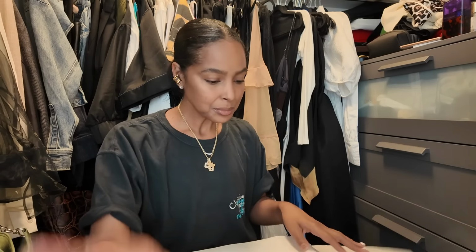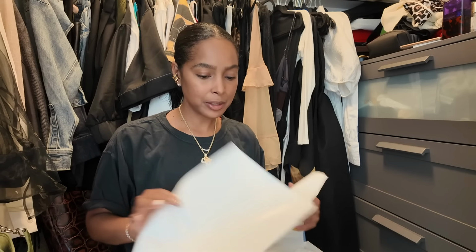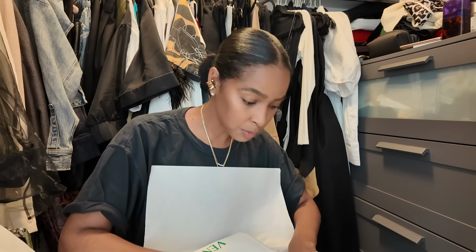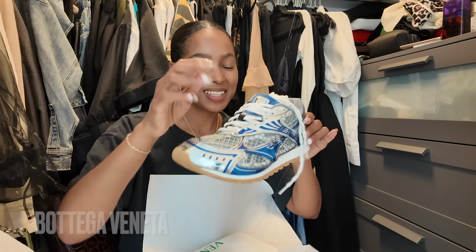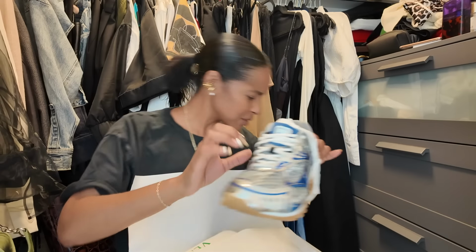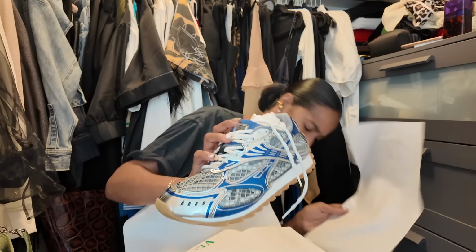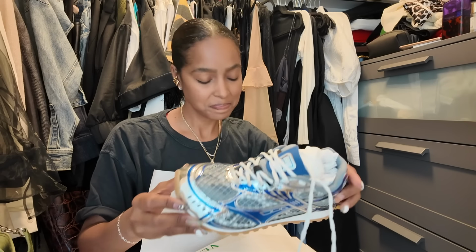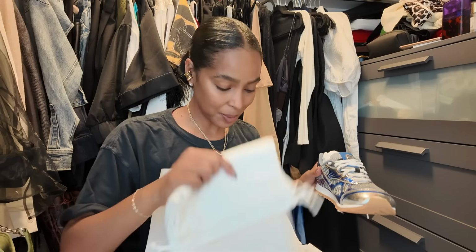But anyway, I got these. I was super stoked about them. Contemplated them for a while before actually pulling the trigger and buying. These are the Orbit sneakers. What are these called? Yeah, I think these are called the Orbit Bottega Veneta sneakers. All that money for a pair of designer sneakers and I barely wore them.